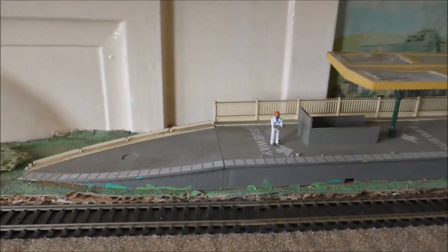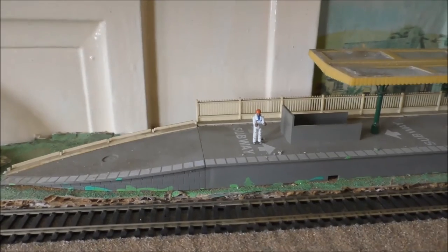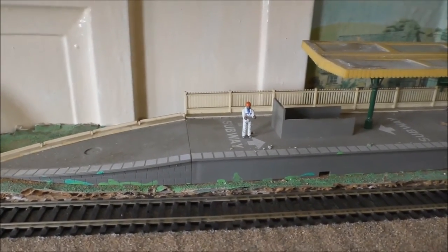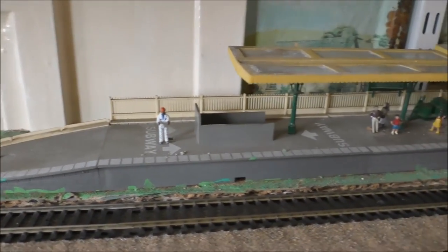Hi folks, here we go, another update on Colin's model railway. Here is one of the station areas. Yesterday I placed the little guy, as you can see here, with the white overalls on the platform.